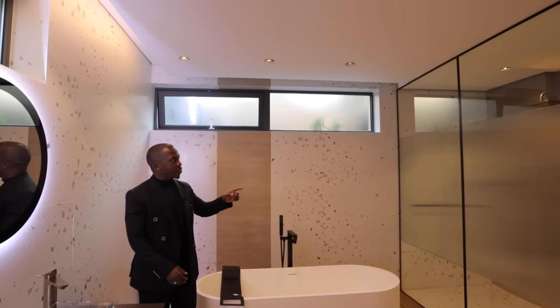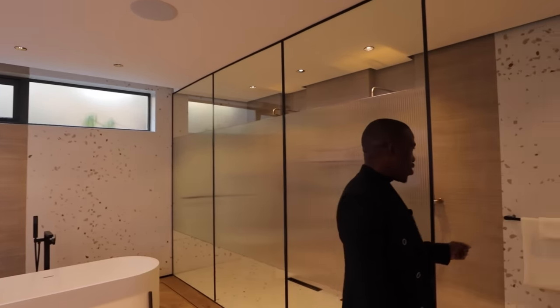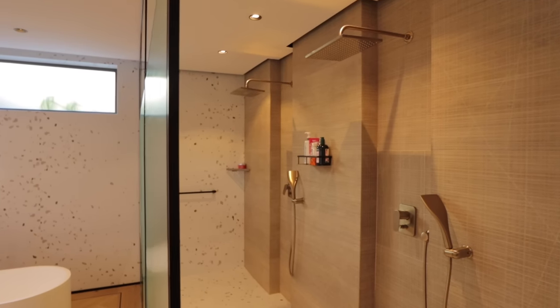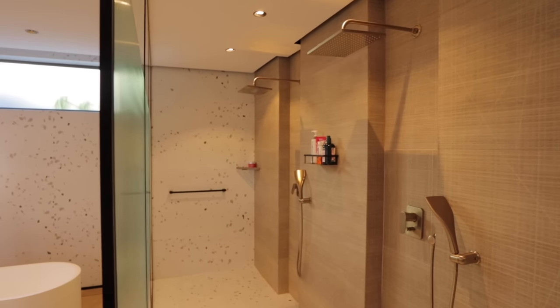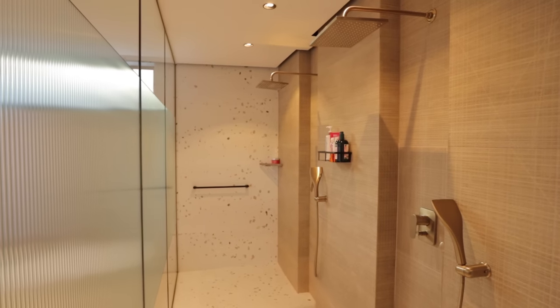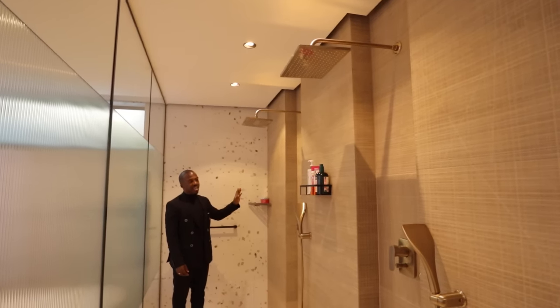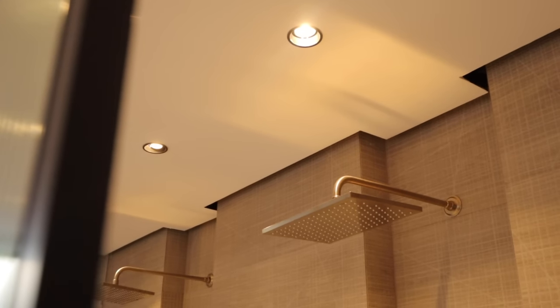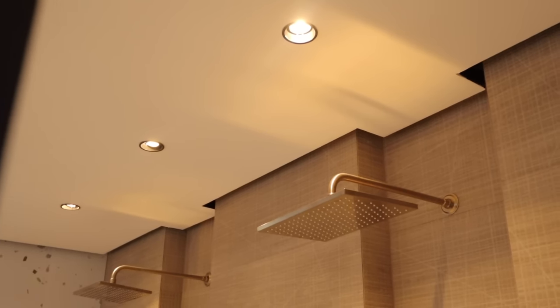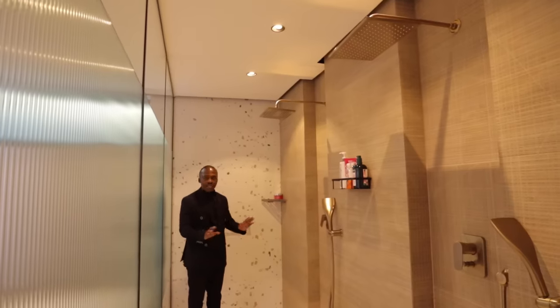In front of us, you have this double shower with this privacy glass, but then coming around so you can see just the sheer scale of the shower. Let me just walk in just to show you guys how big the shower actually is. It's hedged off by this textured tile, which was imported from Spain, which we've spoken about in the guest bathroom. But as you can look, the scale is impressive.